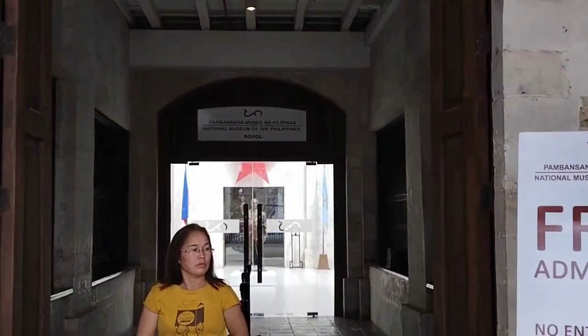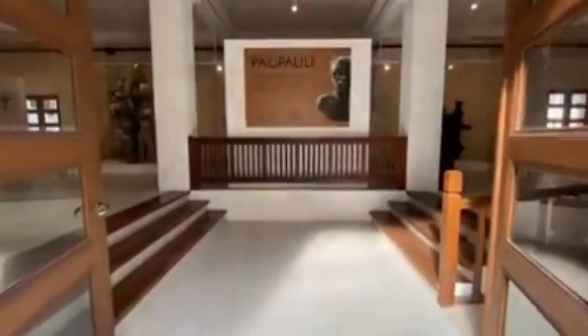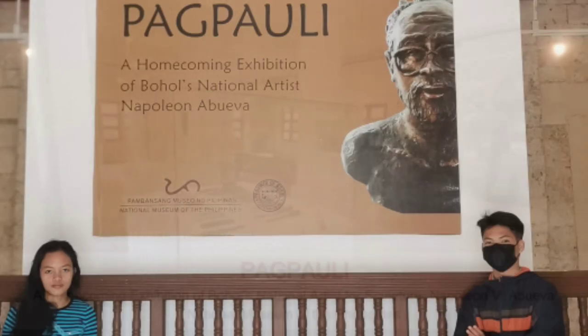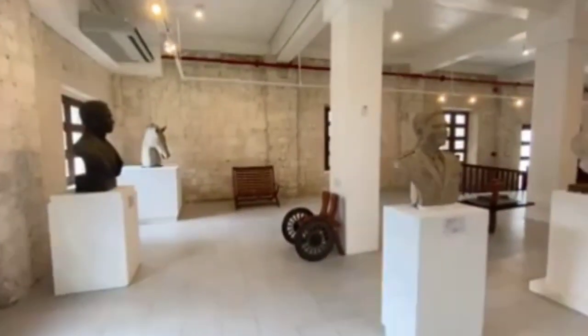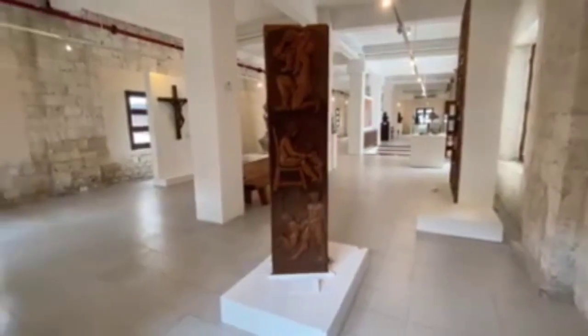At present, three gallery exhibitions are open to the public. The Pagpauli Gallery Exhibition is the first major exhibition of national artist and sculptor Napoleon Abueva in his home province. It is also the most comprehensive collection of the late artist's artworks on display in the country today.